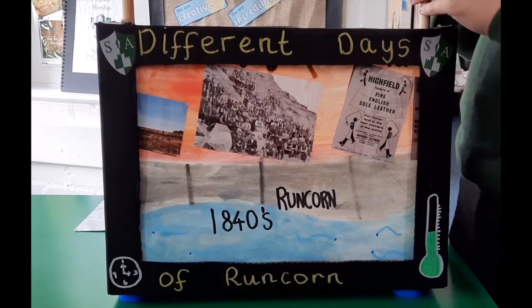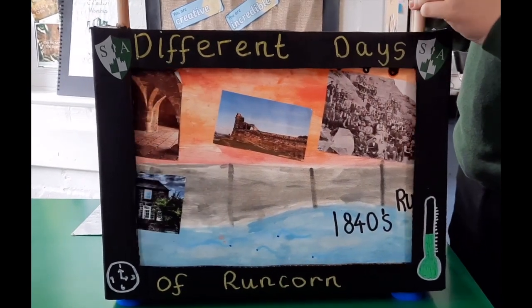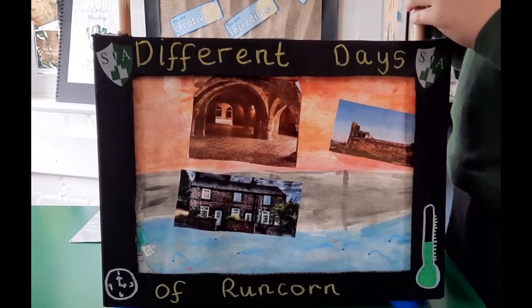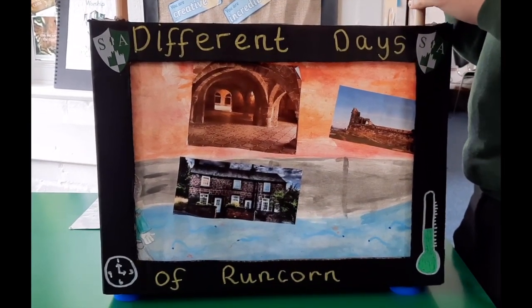Runcorn had a quarry that was mined for sandstone, so many buildings around were made from this stone, including Norton Priory and Halton Castle. Most of the houses in Halton Village are also made from this pinkish sandstone. Keep looking out for buildings that are made from it whilst you are out and about.